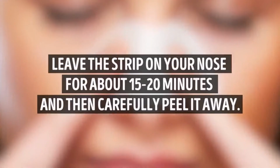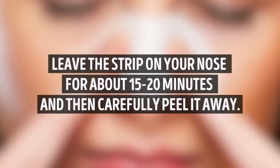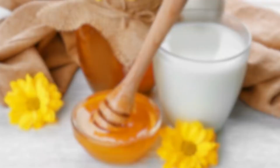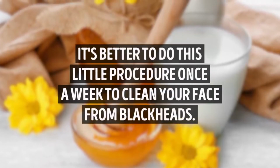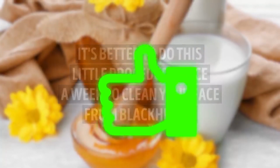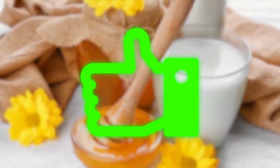Leave the strip on your nose for about 15 to 20 minutes and then carefully peel it away. Wash your nose with cold water to close the pores. It's better to do this little procedure once a week to clean your face from blackheads. This method is both productive and gentle to your skin, so that it will be useful for any skin type.